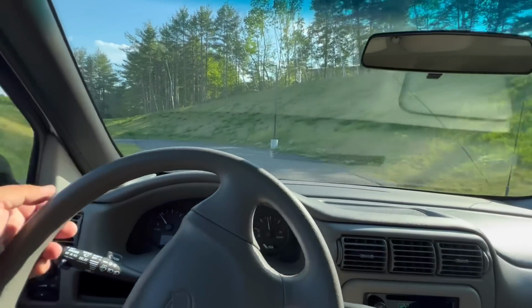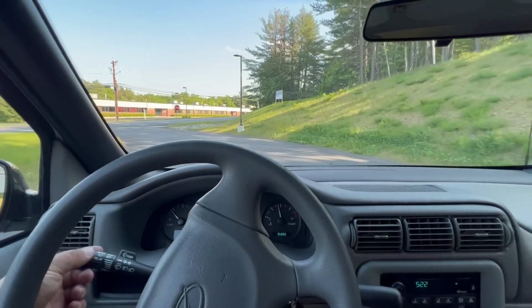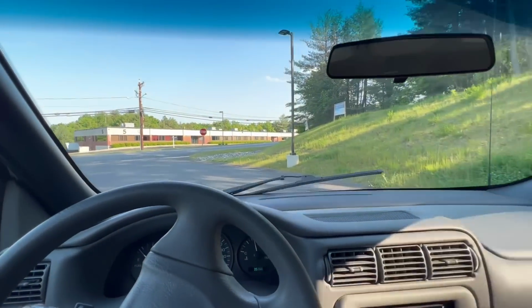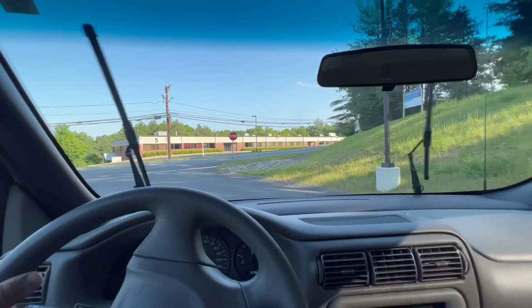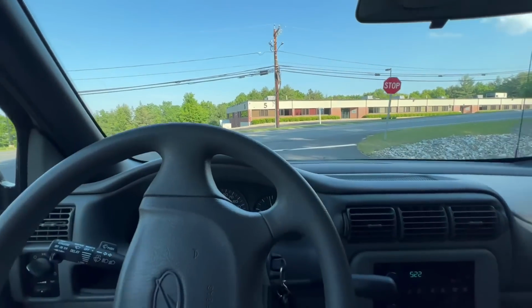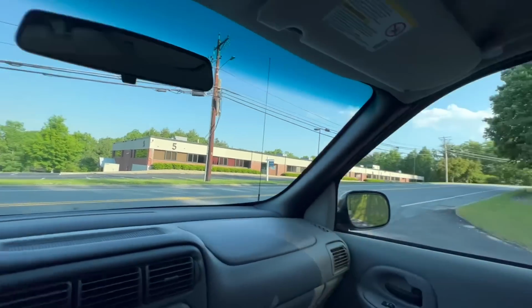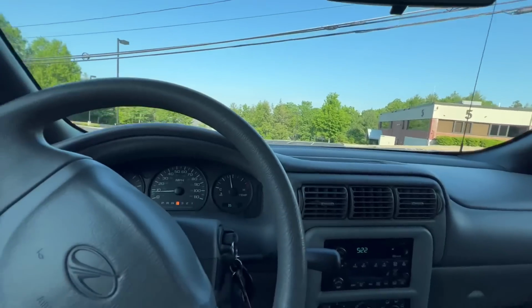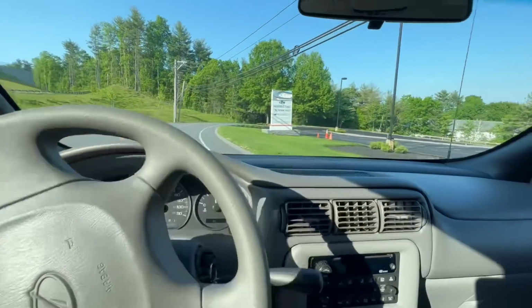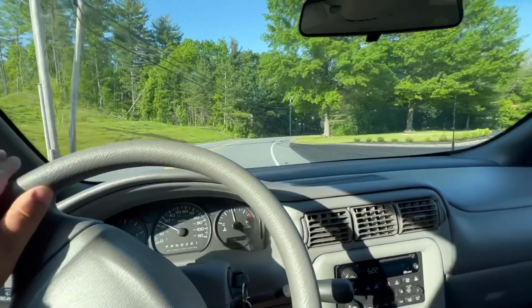The one thing that's really neat about this van, it's got the old style wipers that open up like that. Beep, beep, beep, beep. Kind of a good idea actually, especially for a giant windshield like this. All right, take her out on the road. She runs and drives great.